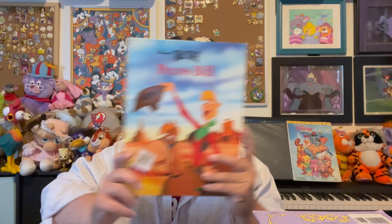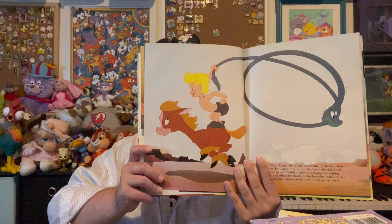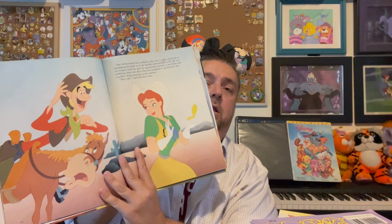All right, moving along. We got this giant book. This is Pecos Bill from the American Classics series. And this was the short in, is it Make Mine Music or Melody Time? I don't know. Remember the live-action film they did in, like, the early 90s with Patrick Swayze and somebody? It wasn't great. It was okay. But it was a remake of basically this tale. Too big for cards, but the artwork is super cool. And again, $1.29. All right, moving along.